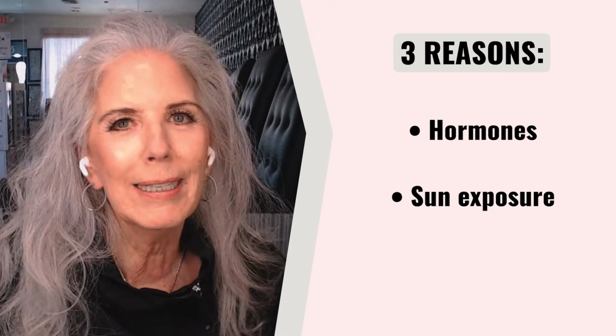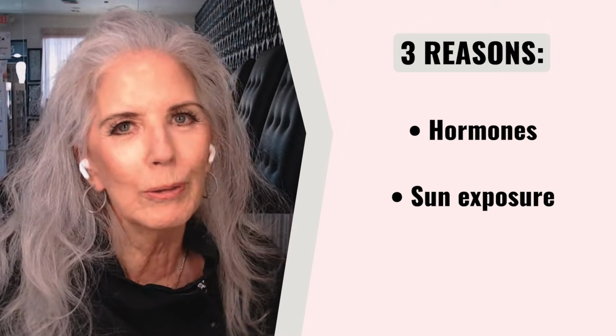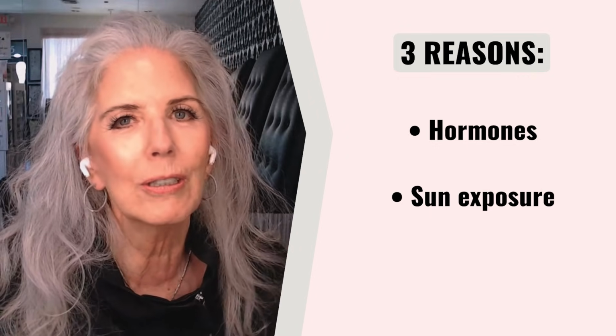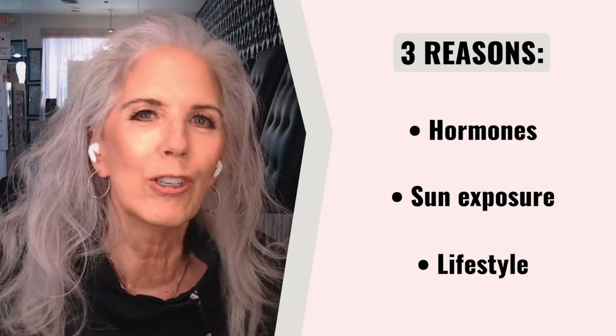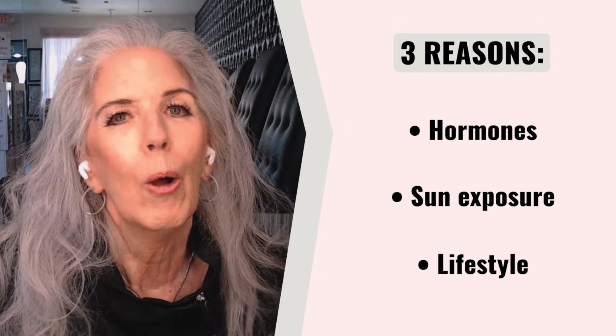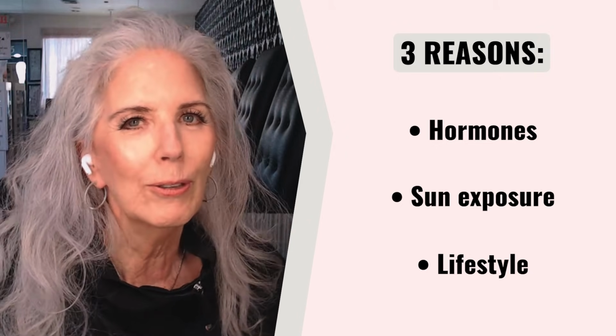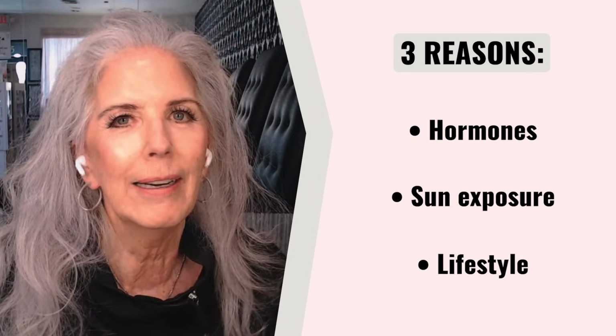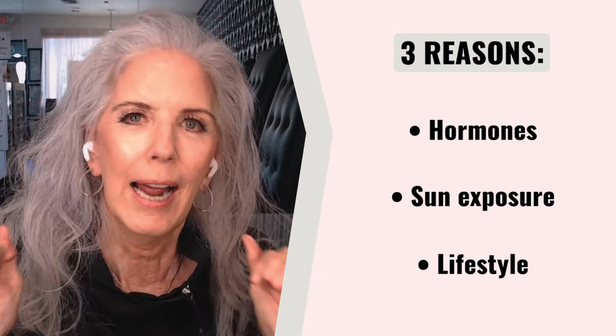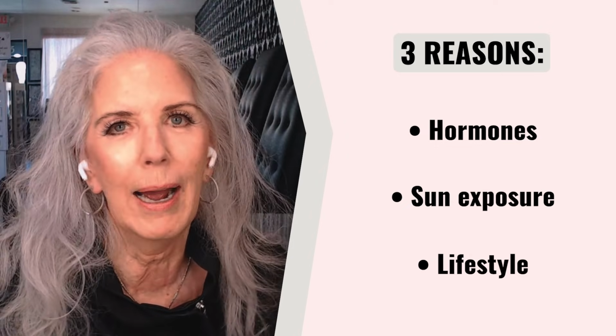Sun exposure is another one that truly, really will affect your skin elasticity. And then the third one, you really don't want to hear: what you eat, what you do, your lifestyle habits all affect the skin and how fast or accelerated ptosis happens.